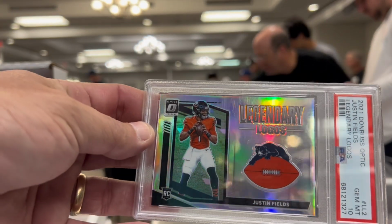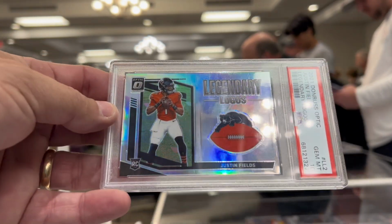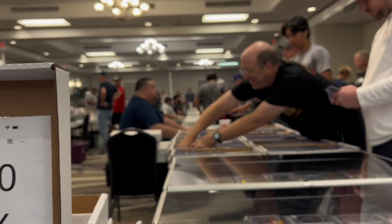Hey guys, I just picked up a Justin Fields PSA 10 Legendary here at the Jacksonville show.